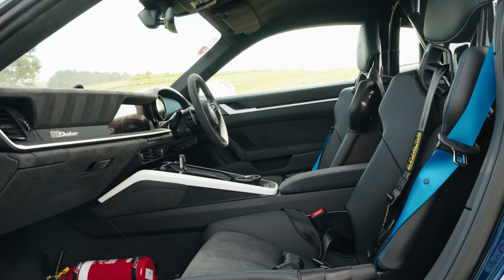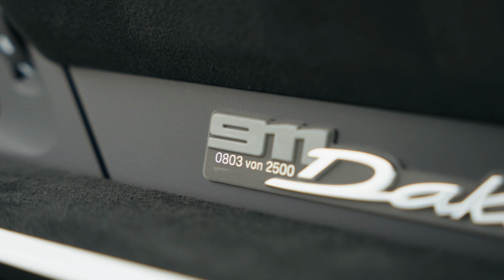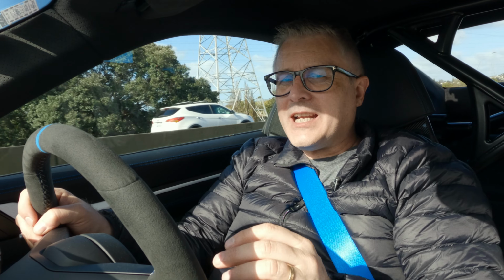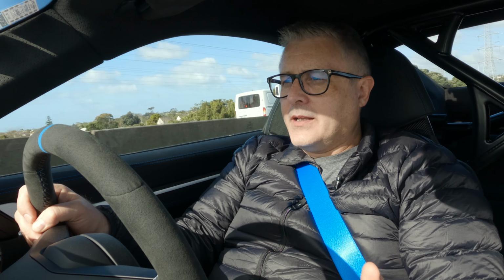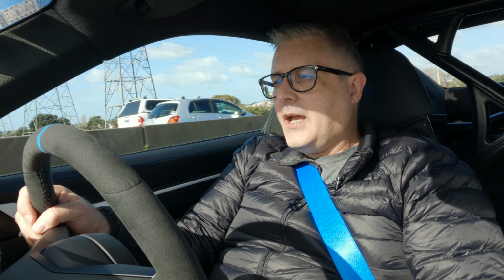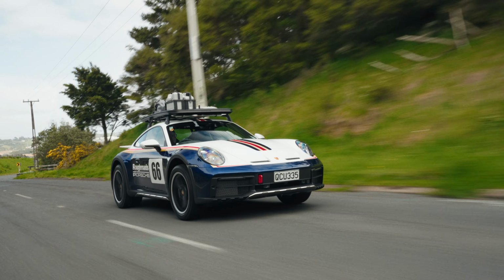The Rally Sport interior is low-key, but there are still plenty of cool touches. The Dakar badge, for example, includes the build number. Remember, this is one of just 2,500. Now, I mentioned the ride height earlier, but there's actually another big change to the suspension, and that is the spring rate. The coils in this are 50% softer than you'd find in the Carrera this car's based on. Now, the reason for that is better behaviour off-road, handling the bumps and the rough stuff. But the upside is, when you're on these roads, Auckland roads, it's incredibly comfortable.